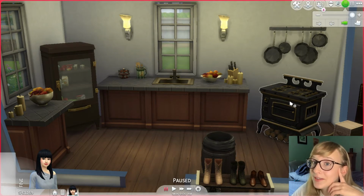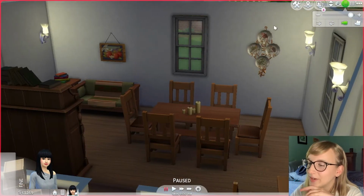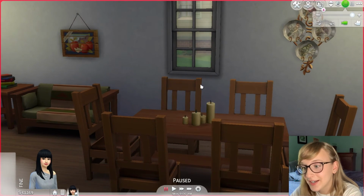They don't have a trash can in the house. They will just set their trash on the ground. Then we have the dining / living area. We have these horrible plates that your grandma wouldn't even want in her house. And then we have another fire hazard right here, yes.